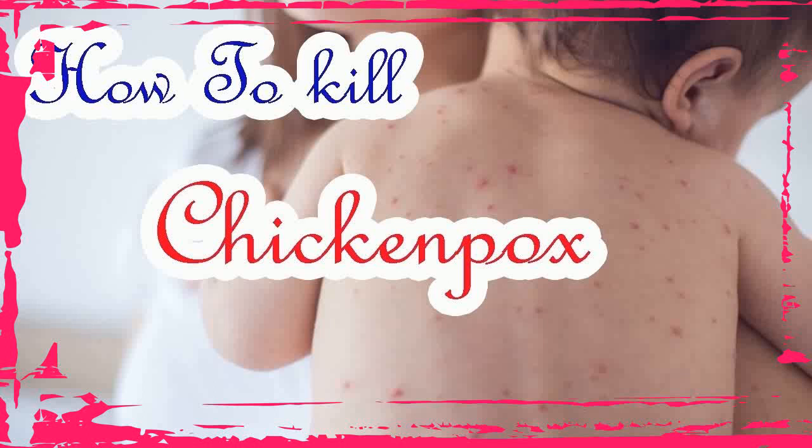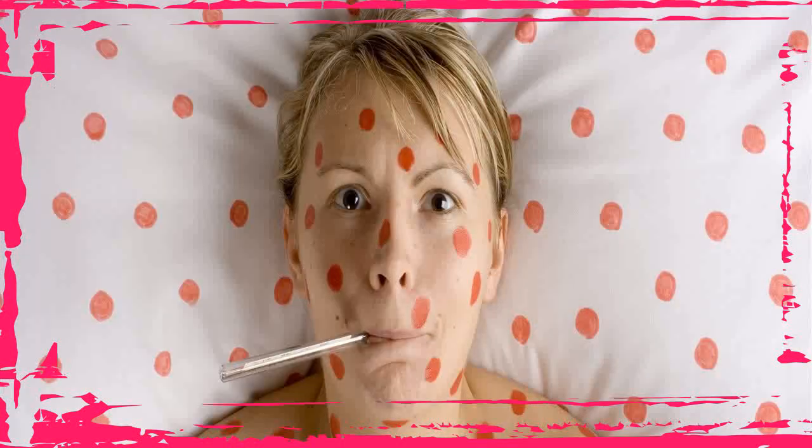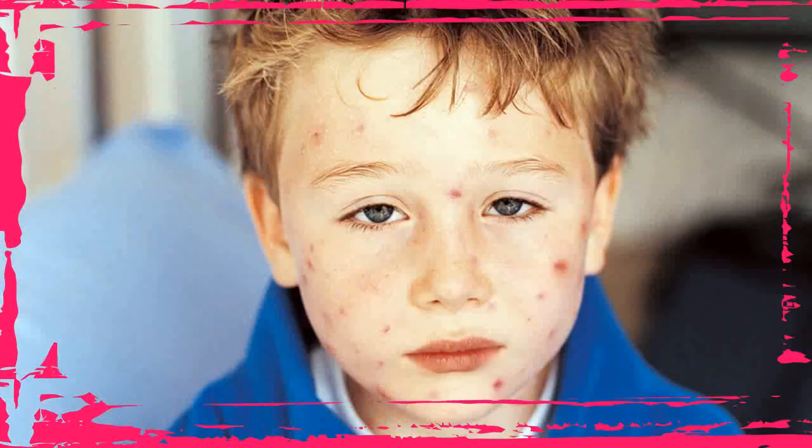What causes chickenpox? Chickenpox is caused by the herpes varicella zoster virus. It is spread by droplets from a sneeze or cough, or by contact with the clothing, bed linens or oozing blisters of an infected person. The onset of symptoms is 10 to 21 days after exposure. The disease is most contagious a day or two before the rash appears and until the rash is completely dry and scabbed over.